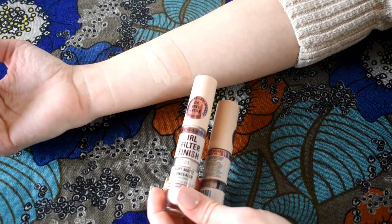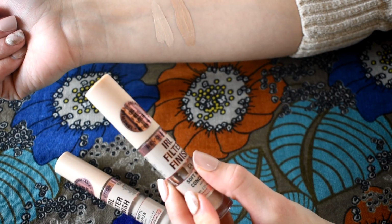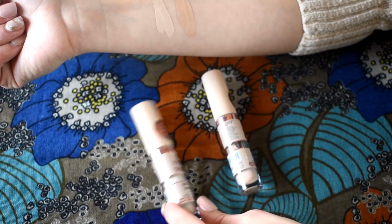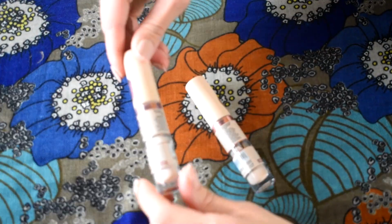I do think that this shade is just way too dark, so I'm going to declutter C4, although as you can see I have used a good bit of it, so I don't feel too bad about getting rid of it. I've also had this one for a really long time, a year and a half maybe. I don't know, I lose track of time nowadays, but it's been here probably for at least a year, so it's probably nearing the end of its life.